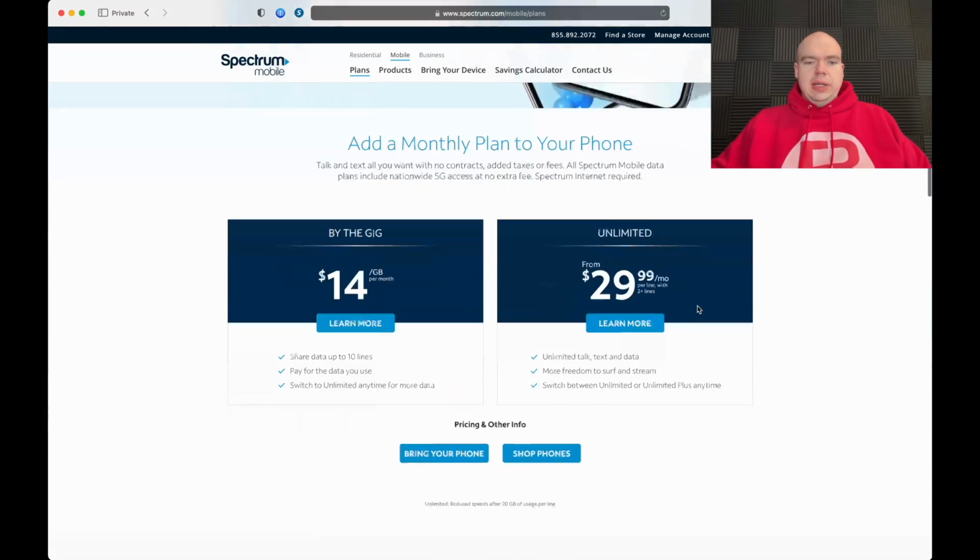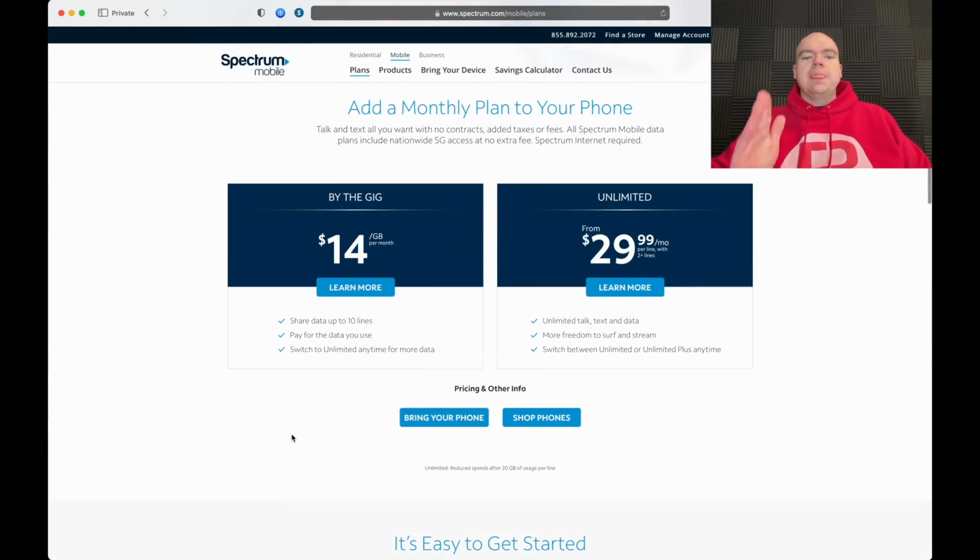So I do want to first off talk about the buy the gig plan for $14 a month here. You can share your data up to 10 lines. Just pay for the data you use. You can switch to the unlimited anytime, which is this one here, for more data. And this $29.99 plan, let's talk about that right now.